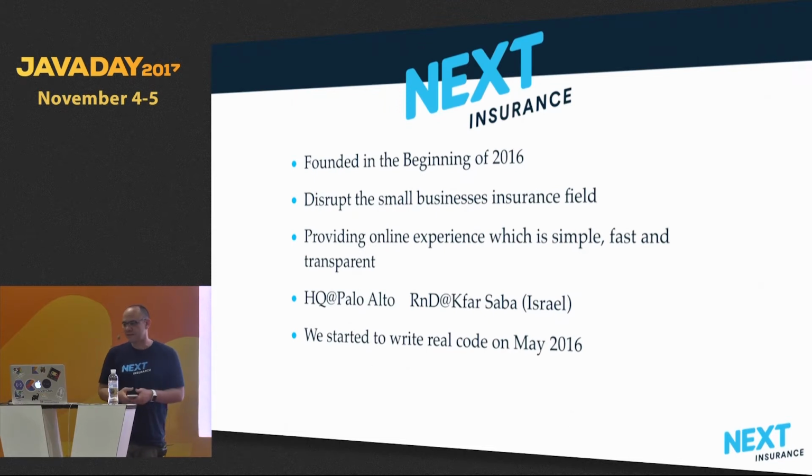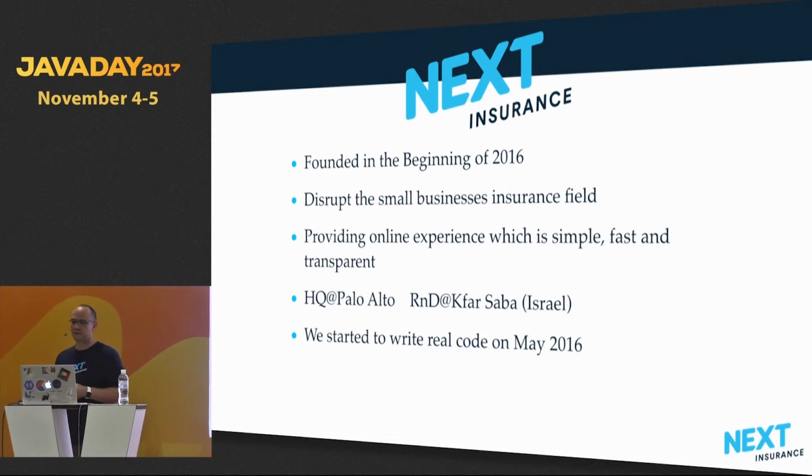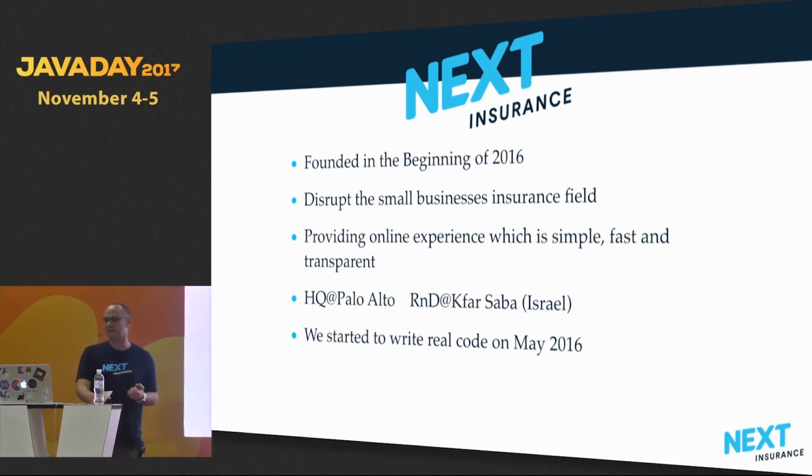A little bit about Next Insurance. It was founded at the beginning of 2016, and it aimed to disrupt the insurance field. It's an insurtech company. It's a very hot field in the startup arena now. It's providing an online experience that is simple, fast, and transparent. Our headquarters is in Palo Alto, and the R&D is in Israel.